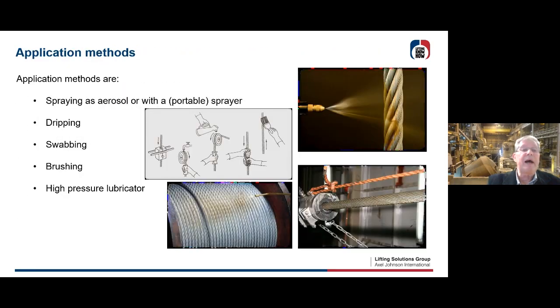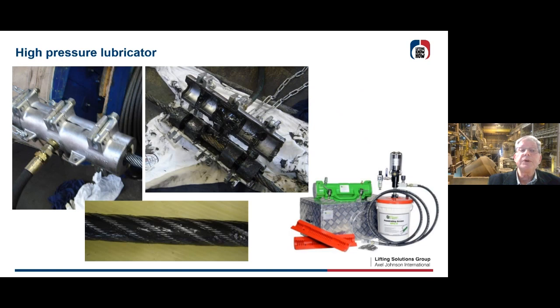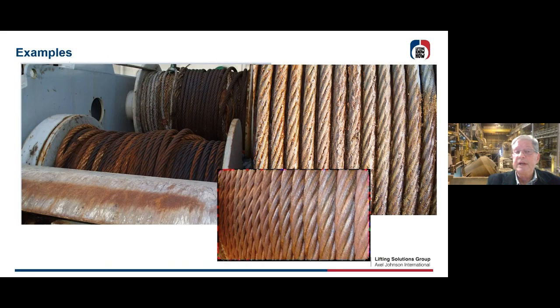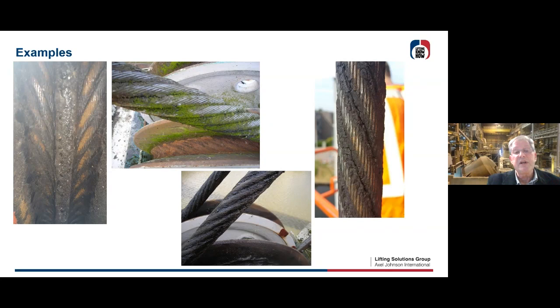How to apply: spraying, you can do dripping, swabbing, brushing, or you can do it with a high pressure lubricator. We have these systems, we sold this system, or we can do it for you to put really new grease until into the core of your rope. How much do you need to grease or to oil? You need 1% of the weight for standard ropes, and for high performance, about 0.5% of the weight for plastic infill ropes. That's really some rope which could use some grease.